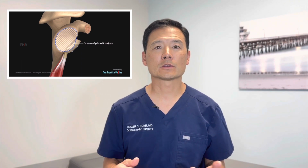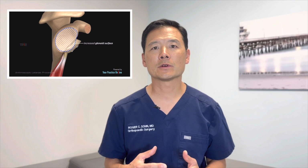The risk of another dislocation after having surgery goes down significantly. If done properly, the risk of another dislocation may be as low as 4% and all the way up to about 10%. Although surgery can be so helpful at reducing the risk of another dislocation, long-term there are some concerns.